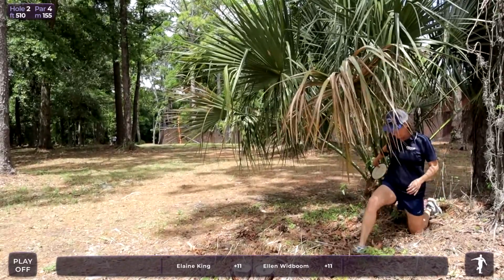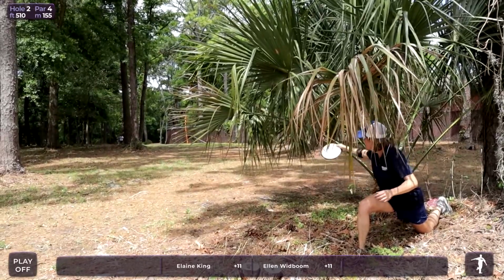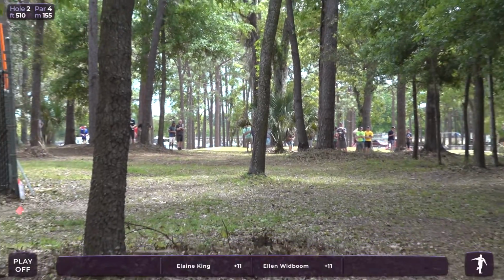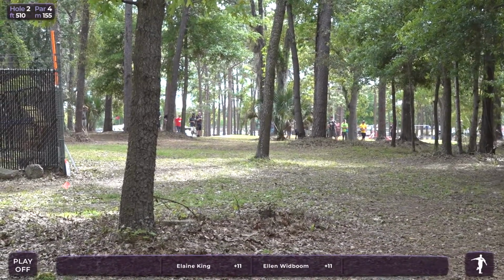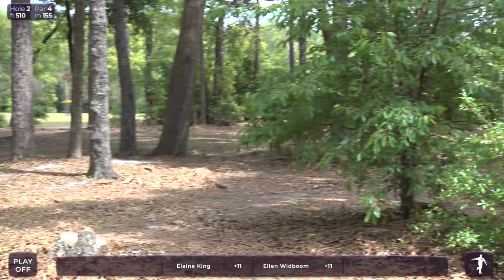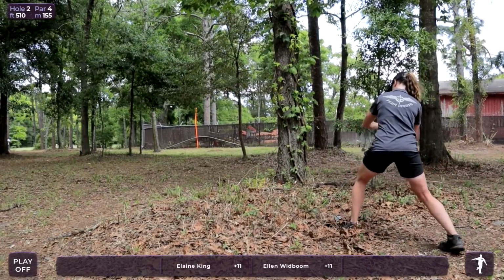That felt good. So Elaine landed behind this palm frond type bush. I don't know the proper name of that. Let me know in the comments. I used to work at a palm tree nursery, and I don't even know. So just fighting off as much as she could from the knee. Elaine just throws an upshot, see what you got to work with next.